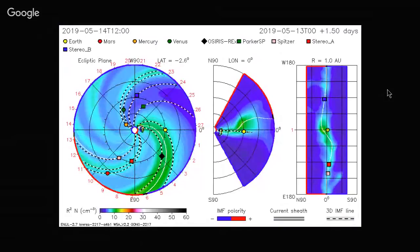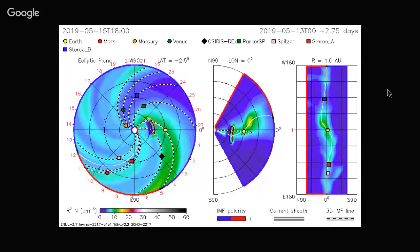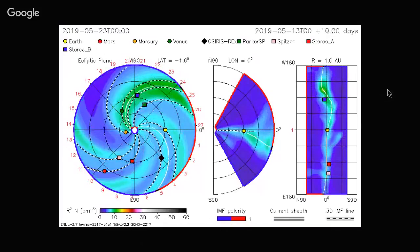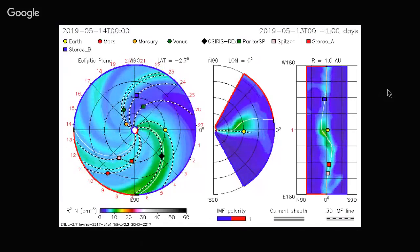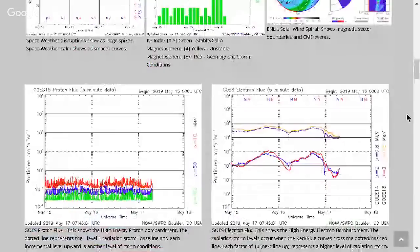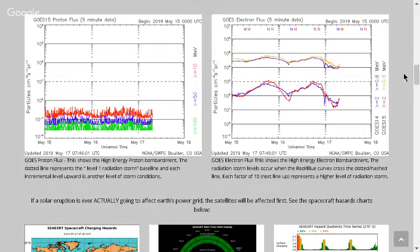Here's a different WSA Enlil spiral. And this one does not appear to be correct either. So perhaps that coronal mass ejection missed. I can't remember which direction that one was aimed, because a whole bunch of them happened at the same time, folks, within a matter of a few days.